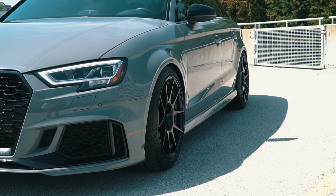Now, let's talk about the first thing. The first thing I think you guys should consider is the transmission. This car does not come in a manual. This is a 7-speed DSG DQ500 transmission system, and it is a blast to drive.